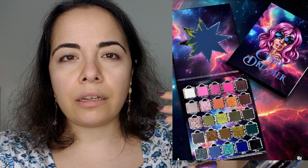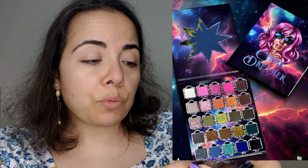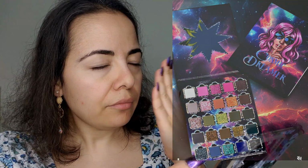If you all remember, they had another Cosmic Dreamer palette that they released, I want to say 2 years ago, before all of these moon themed palettes that they have had. This one is going to have 10 specialty shades, which are multichrome, duochrome, or holochrome, and 14 mattes, and it's a rainbow palette. It very much reminded me of the release from Secret Garden. Which brand is that? Bella Beauté Bar, which is also kind of a rainbowy palette, but only greens and pinks.